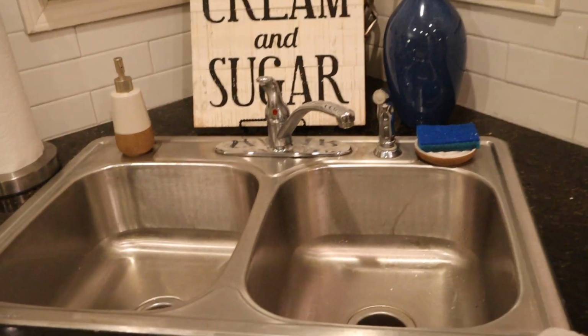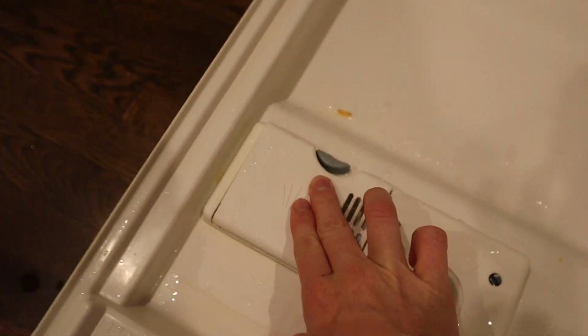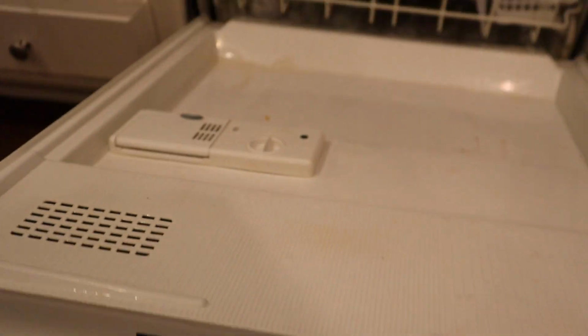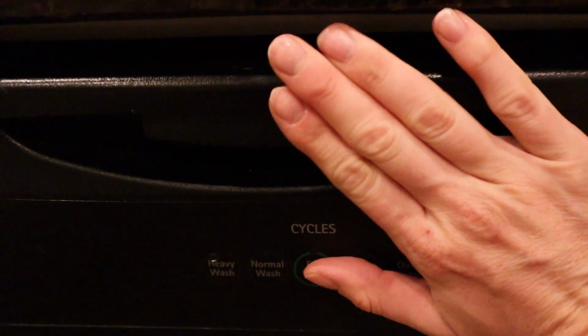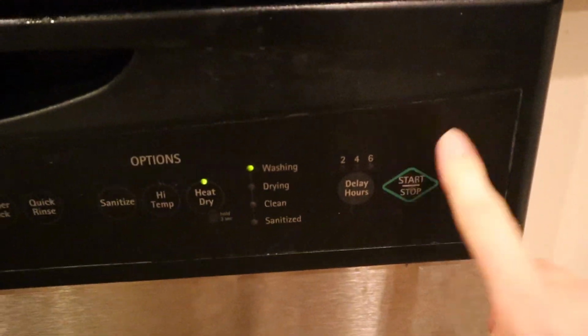So now that I've got my sink all cleaned up and ready to go for the next day, I'll start the dishwasher and then start heading towards the laundry room. I pick up things as I see them pretty much. So as I'm heading there, I notice that the table was still dirty. So I make a pit stop, I clean the table, and then I go into the laundry room. I like to do this throughout the entire day.